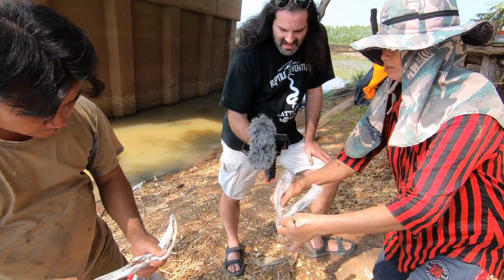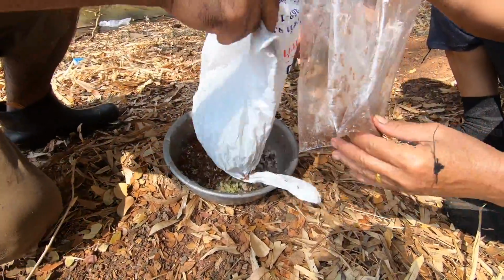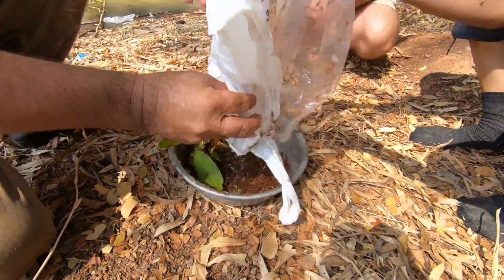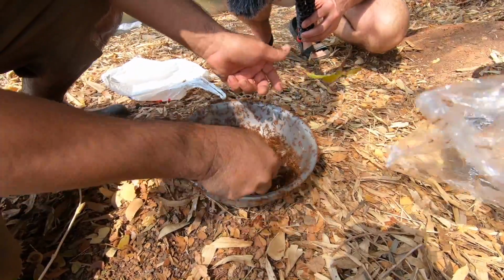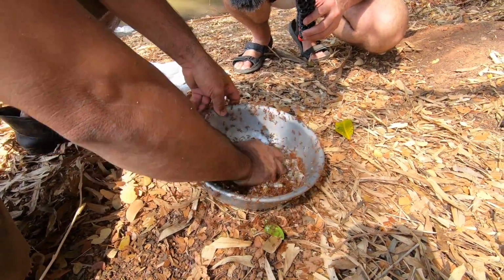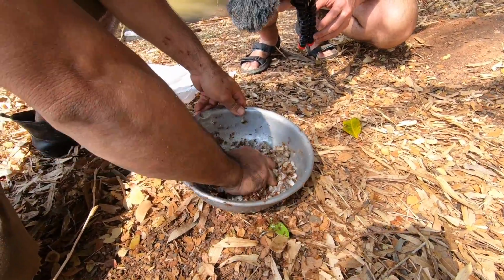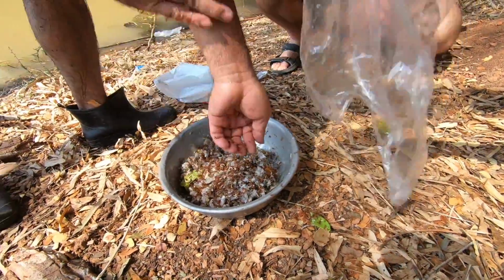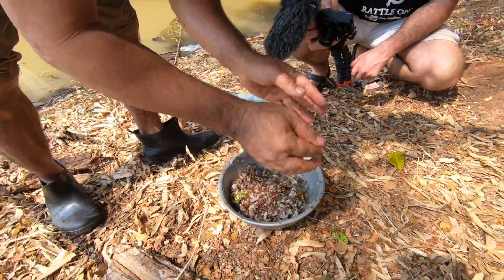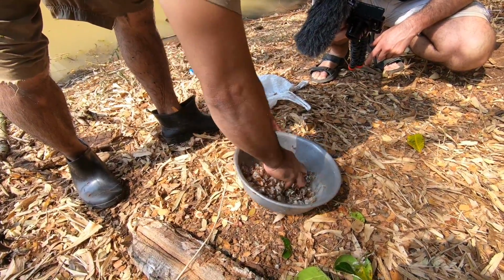Hey, they need a bar. So they just look at that. They just dump live ants in with the fish. Oh, and they just mush the ants in. There you go. They're escaping. Over here. Over there. Good God. Look at that.